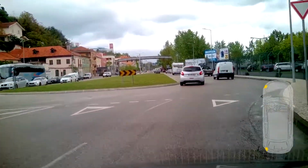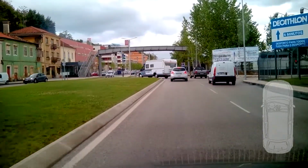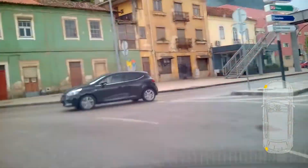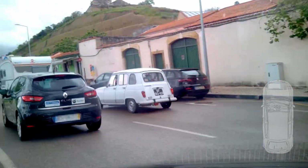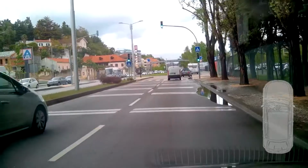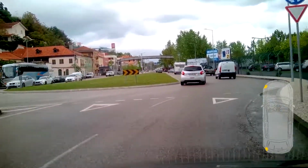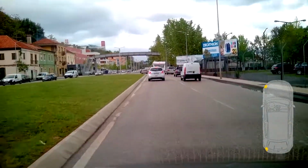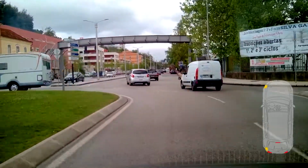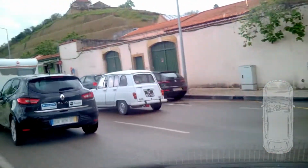In this case, this driver had to give me priority, or even had to stop to let me pass, because I am inside the roundabout and I have full priority when turning on the roundabout. So this situation made me mad, but I didn't do anything. I just let the driver go away and I went my way because everything was fine. But these types of situations irritate me a lot because drivers don't know how to drive.